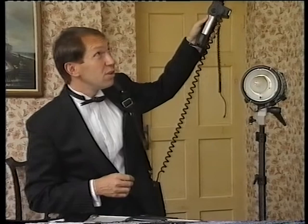I'll hold it up like that. That's my fill light now, bouncing off the wall or off the ceiling. And that will trigger off my main light, which will be this Elinchrom 50. I will use it like this, bare bulb, or for the portraits that I do of the family groups, I will use an umbrella.